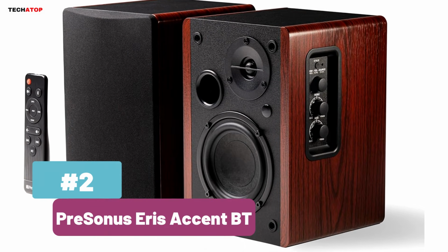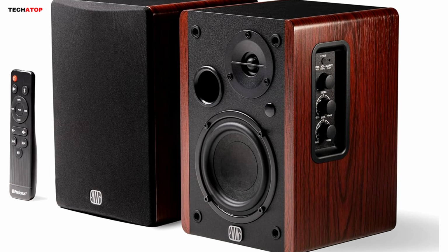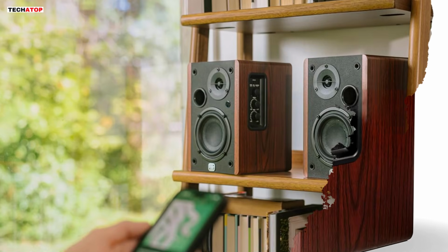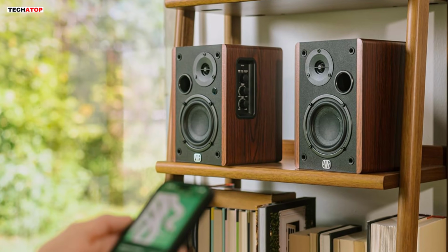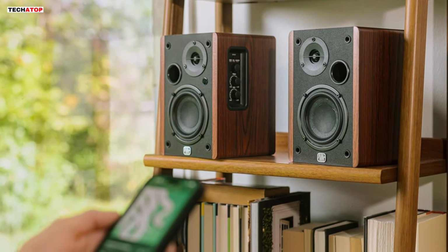Number 2. The PreSonus Eris Accent BT is one of the most flexible powered bookshelf speakers you can add to a desk or small home setup. With 60 watts of total power, a 4-inch woofer, and a silk dome tweeter, it delivers clean highs, steady mids, and bass that feels tight rather than boomy. It works well for music, movies, gaming, and even light studio use.